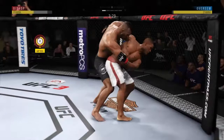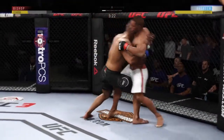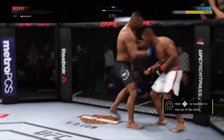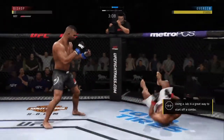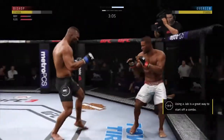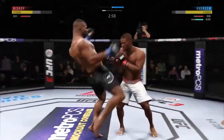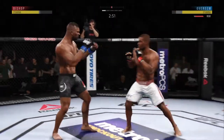Bishop's got the over-under now. Stuffs the takedown. No problem. And from here, transitions to the Muay Thai clinch. Big knee to the liver. He's stunned. He's hurt to the body. Back up. Oh! Alistair Overeem is starting to land these knees, and that is not a good sign for his opponent.